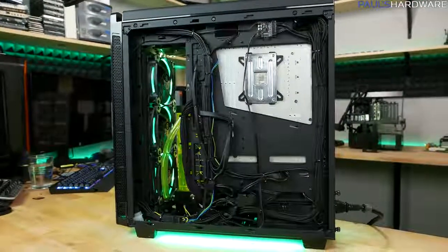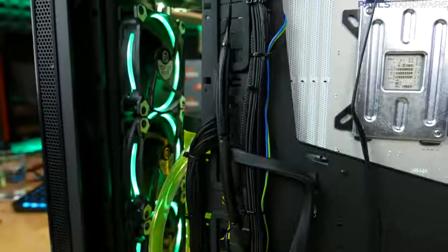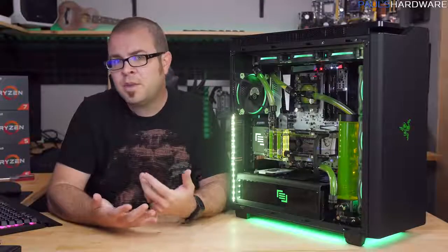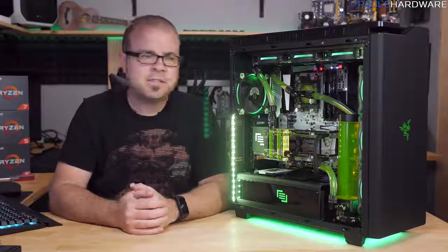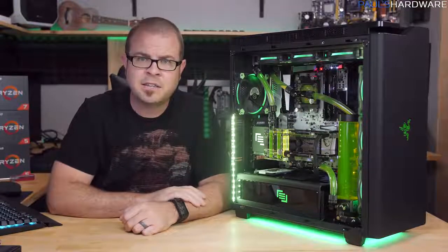Cable management is expert level, looks very clean, and even though this was rough handled in shipping, the loop came completely topped off and leak free. Thank goodness. As for performance, I would expect it to be pretty nice given this hardware configuration and the cooling, so here's some test numbers for you guys. Enjoy.